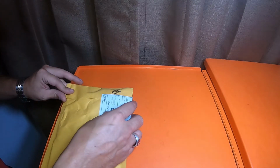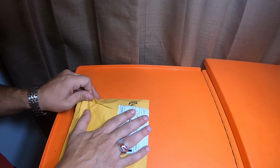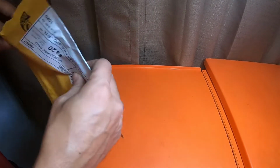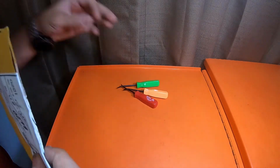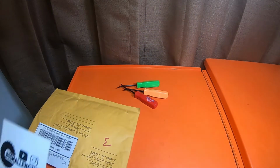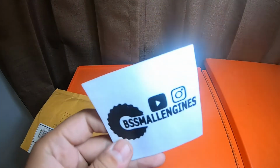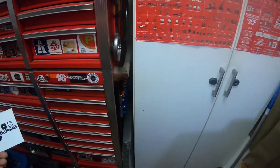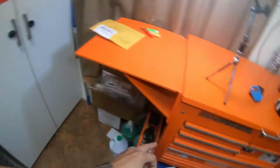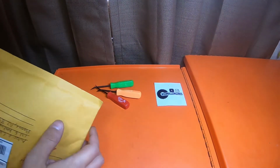Oh, there on this side. Actually, it costs him $4 to send this, which is so stupid. I think it weighs maybe 4 ounces. Looks like Brandon sent a sticker too. I do not have a Bssmallengines sticker, so that's awesome. I think I'm going to put that somewhere on the toolbox, probably stick it down there, or I might stick it on the cart too, who knows. That's pretty cool, and pretty nice of him. Thank you, Brandon, for the sticker.